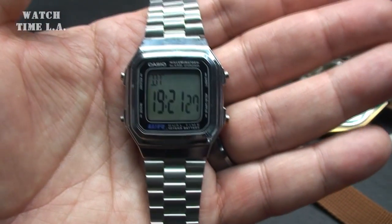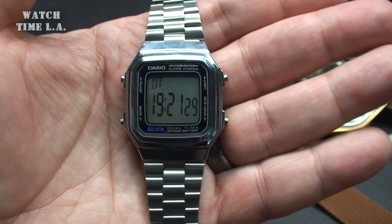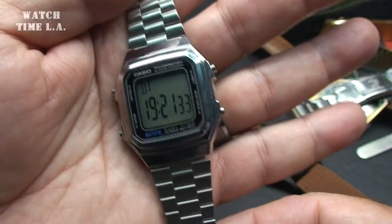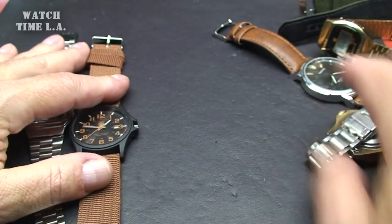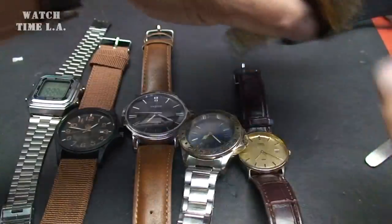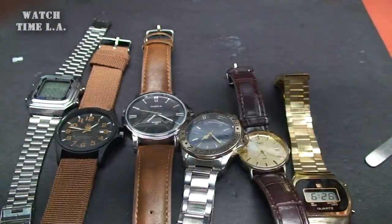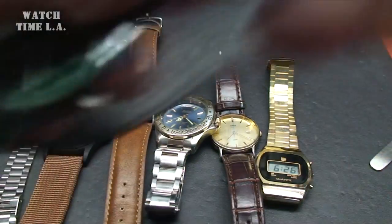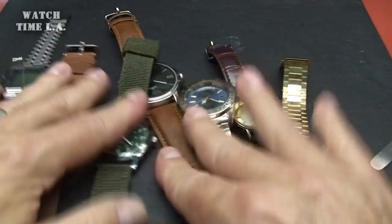And of course, not to mention, they can be used for IEDs. Yep, they can be used for explosive devices because of the alarm feature. But anyway, here are my favorite really, really cheap watches. Everything on this table is barely $20. I got matching ones for my brown shorts and for my green short days.